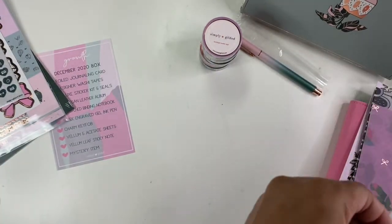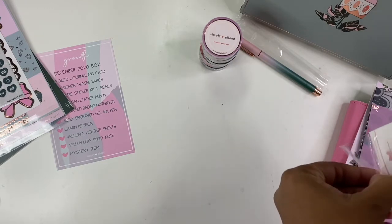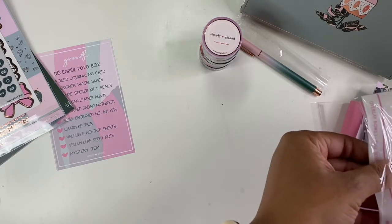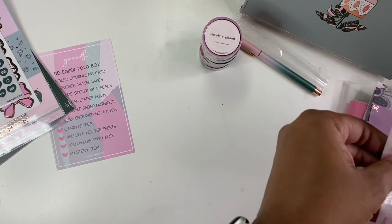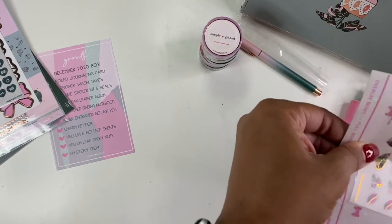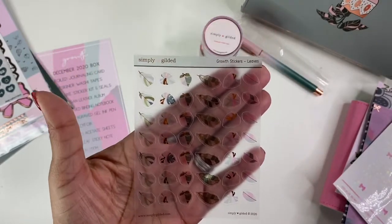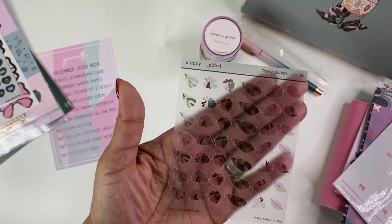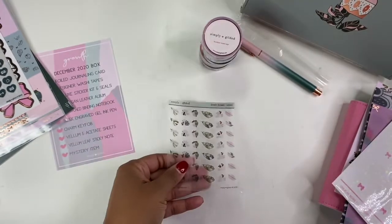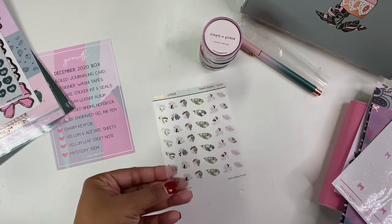Stickers. Ooh, these are different. I wonder if this might be the mystery item, because these are different. I've never seen these. And I can't get them out of the package. Fun time. All right. Oh, goodness. Those are pretty. So you have these, like, transparent leaf stickers. Maybe if I put them here. I don't know if you can see them a little bit better. But they are so pretty.